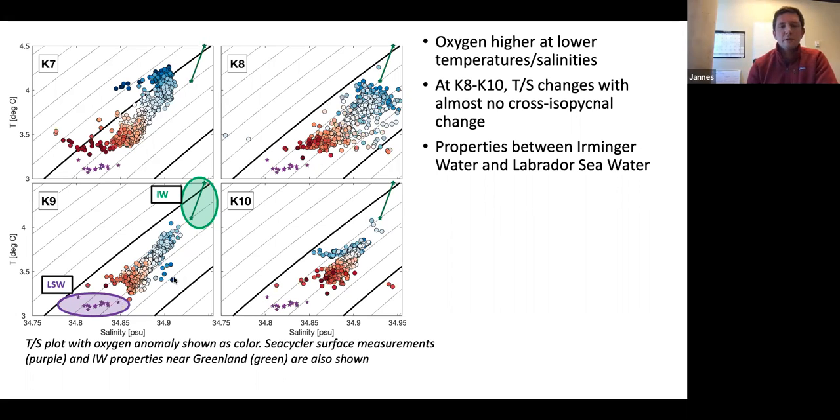So this figure shows temperature and salinity plots at all 4 mooring sites. Salinity on the x-axis, temperature on the y-axis. And then the colors show the oxygen concentration anomaly, relative to the mean for each of the moorings. You can see that they all lie along kind of a diagonal line with almost no cross isopycnal change, except for K7. So the properties change, but the density doesn't actually change that much. We just have either warmer and saltier water or fresher and colder water.